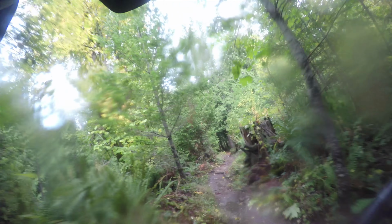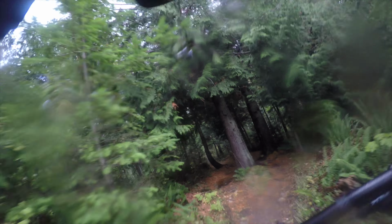Call these the S turns for obvious reasons. They're the pedal turns. Man. Woo. Puddles.